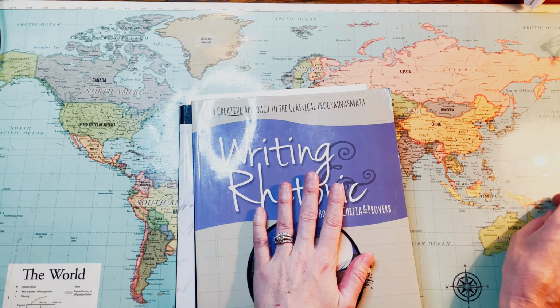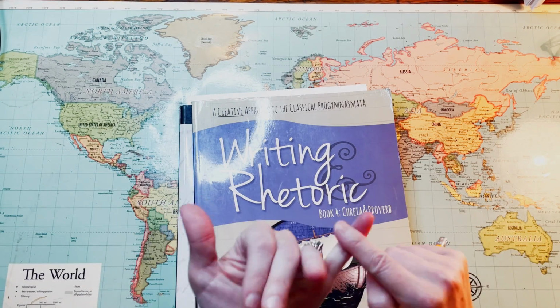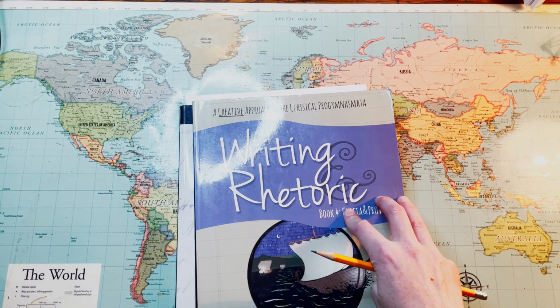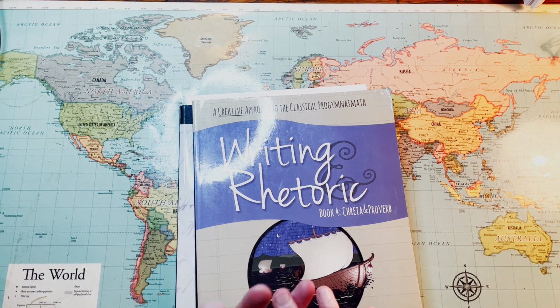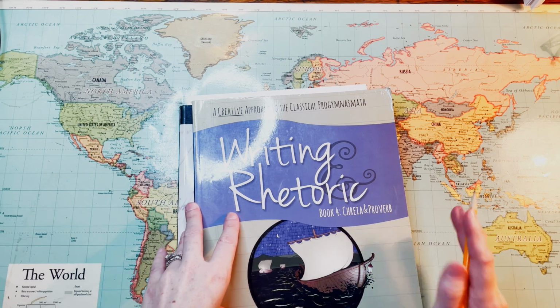So when you're making your own writing routine, you set your criteria for picking the curriculum you want to follow, right? You pick your resource, like I chose Writing and Rhetoric, and then you make your schedule, like how often are we going to write and for how long? For us, I just want to make sure that they're writing every day.